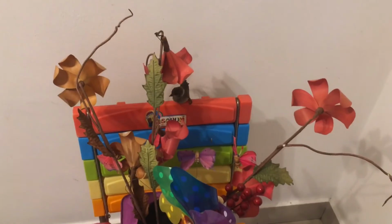From the window, it flew into the box. So now we're gonna keep it outside so we can be free.